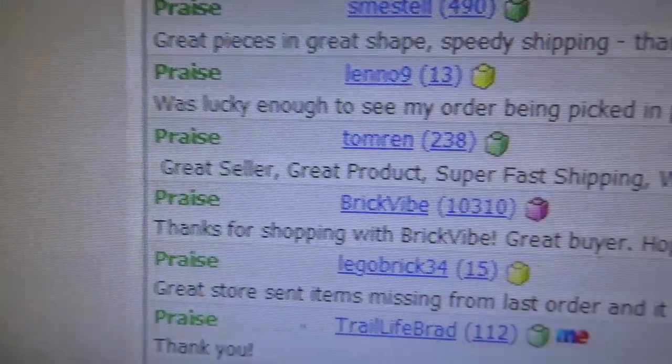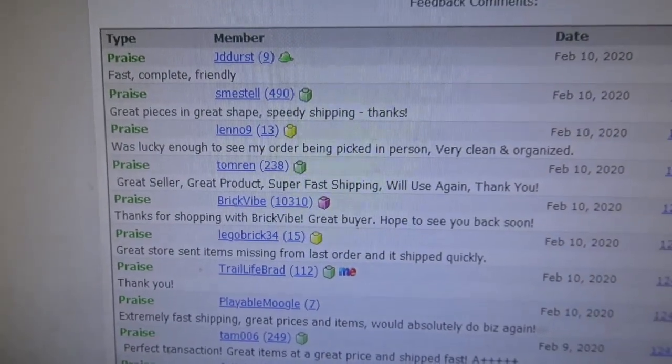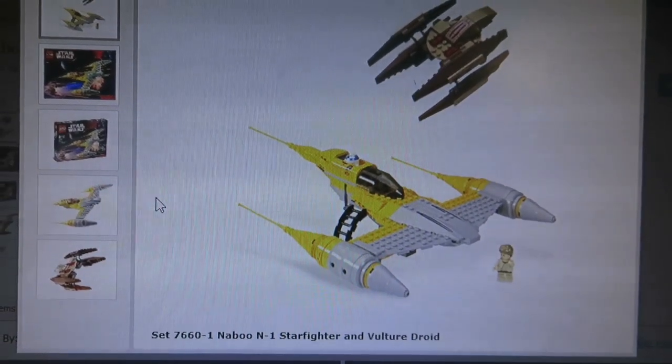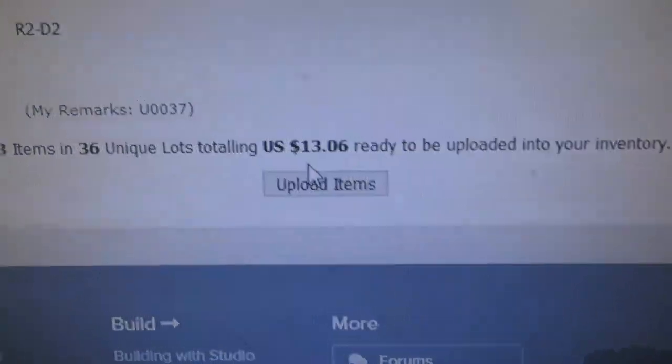I was lucky enough to see my order being picked in person, very clean and organized. That is true. Someone came here and I picked the order. So I had, I'd say 25, maybe 30% of the parts for this set. And parting out the used parts.